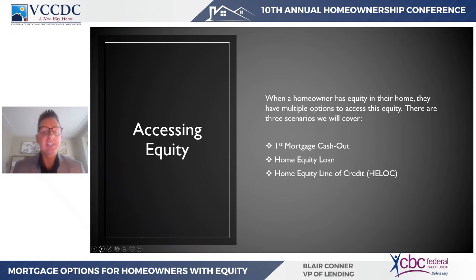So, accessing equity. When a homeowner has equity in their home, they have multiple options to access this equity. I think what I want to cover right now is the three standard ways that almost all financial institutions offer with regards to products. One of those is a first mortgage cash out, and we're going to cover all of these later. The second one is a home equity loan, and the third one is a home equity line of credit. Typically, the standard way you'll see that on websites, people refer to that as a HELOC. So I put that in parentheses just for reference because we're going to talk about that later in the presentation.